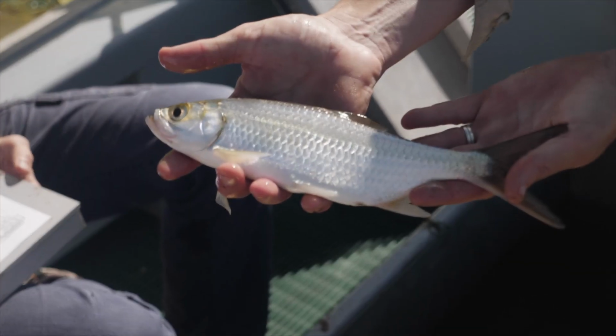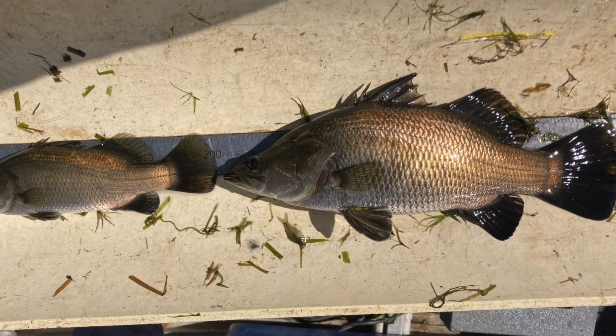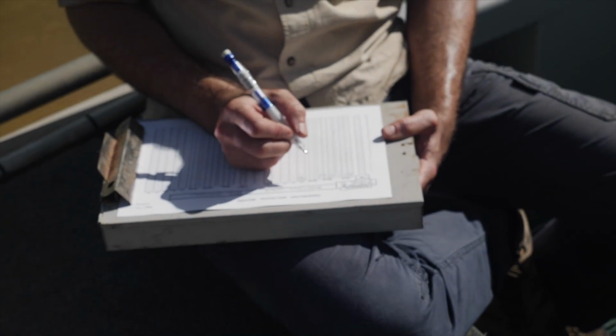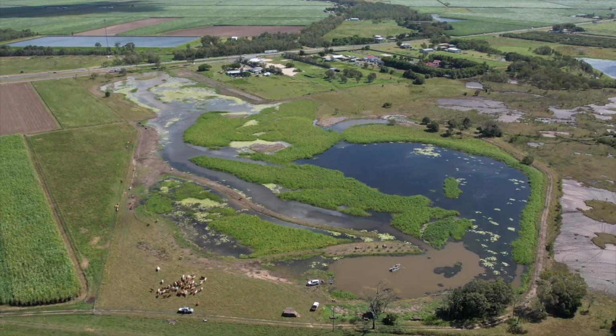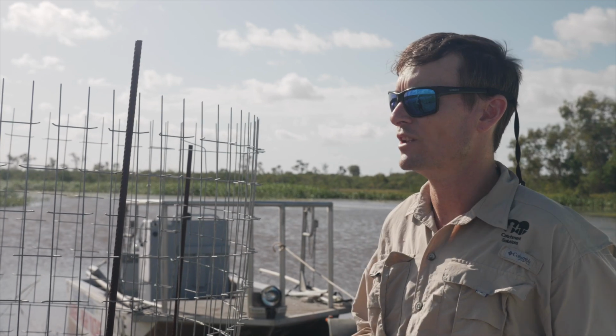Of the 15 species recorded migrating through the fishway, 14 of them were native and one was invasive. That's a mosquito fish, or gambusia, which is quite common throughout the east coast. There are quite a few of them in the wetland at the moment. Effectively, this wetland started from zero, no fish. So the only two opportunities fish have had to migrate in are two flow events this year.